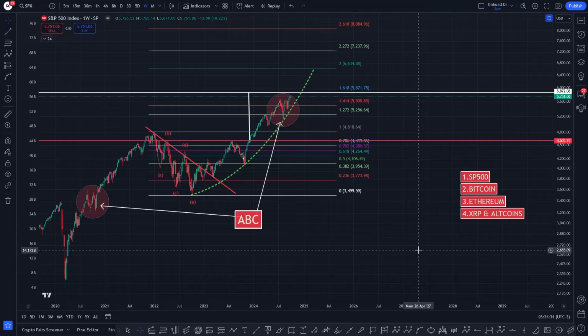Okay, and what we're doing at the moment, we are holding a potential parabolic growth curve here in this particular chart that could potentially see us get to the 2 fib here. So my minimal target has always been, in this particular chart, for those people paying attention, another impulsive move to the 1.618 at an absolute minimal.